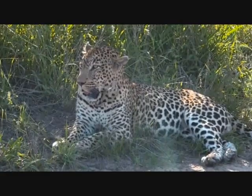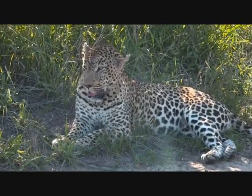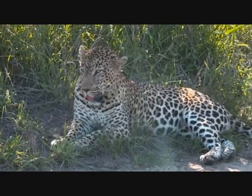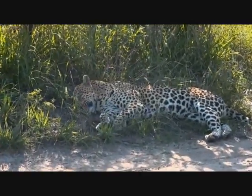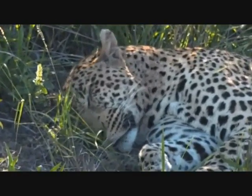The other thing that he's doing is, you see how he's pushing himself right into the shade so that he can get as much shade on his body as possible. He's also lying in a spot where there's a bit of wind that's blowing. You can see the grass is moving a little bit there, and so that's all helping to cool him down. But oh, there we go, it's time for a nap. At the end of the day, it's still a little hot for these leopards.